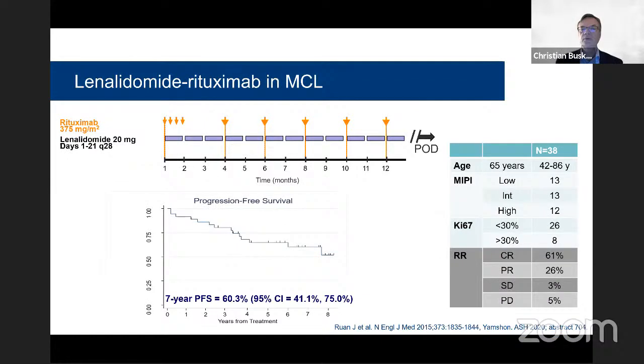So now, new approaches. Of course, our dream is to get rid of chemotherapy and work with targeted treatments. And there are very good ideas and very good combinations with high efficiency in mantle cell lymphoma. So the first one I would like to introduce is lenalidomide rituximab. As illustrated here, you give lenalidomide 3 weeks in a 4-week cycle until progression of disease. And you add rituximab here 4-weekly, and then in these 2-month intervals.